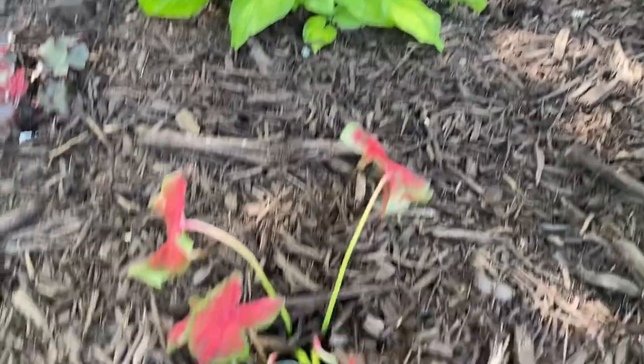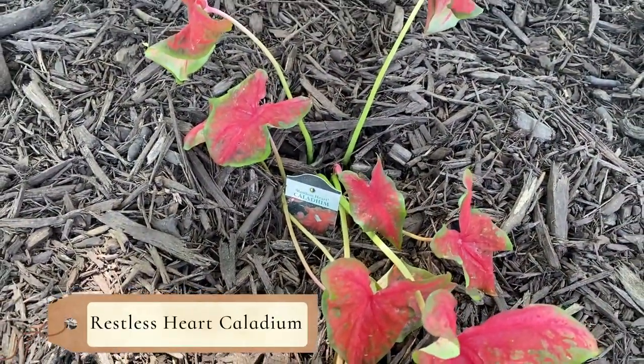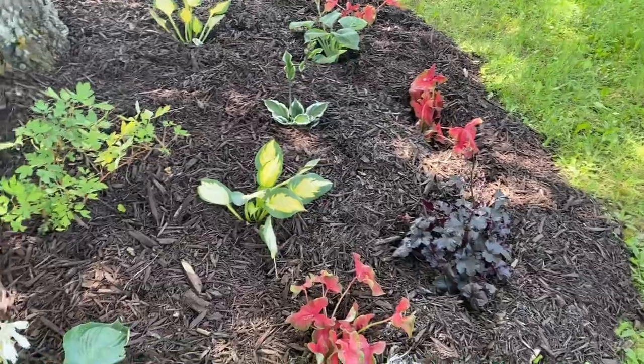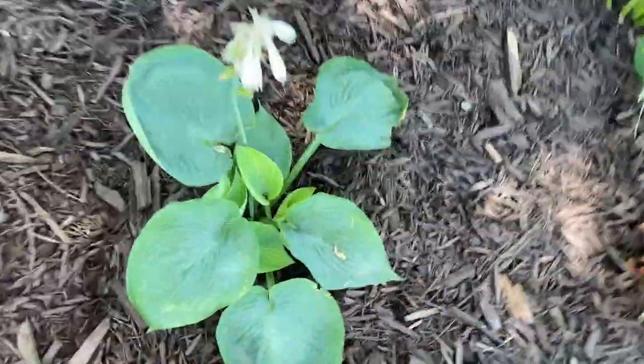Lots of water. Here is a restless heart caladium, and I have 4 of these. 1, 2, 3, 4, and it just gives it that pop of color that it really needs over here. Here's another drinking gourd hosta, and I love it.